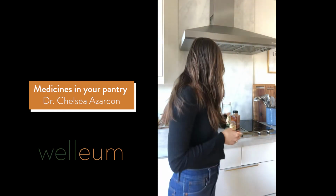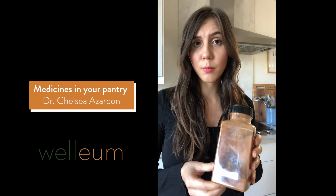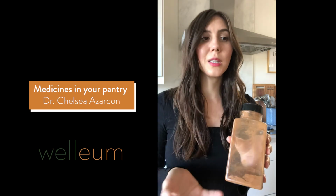Next up, we have cinnamon. So we're all familiar with cinnamon, right? We know this is a great spice. Cinnamon extracts are actually used by some people to help lower blood glucose in diabetes.